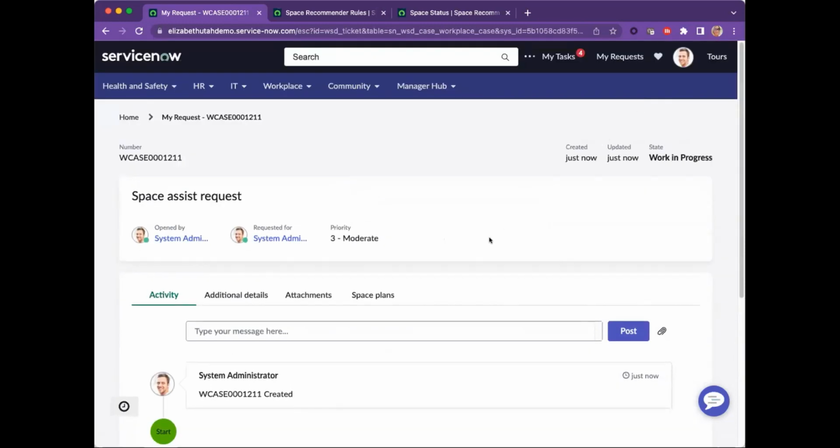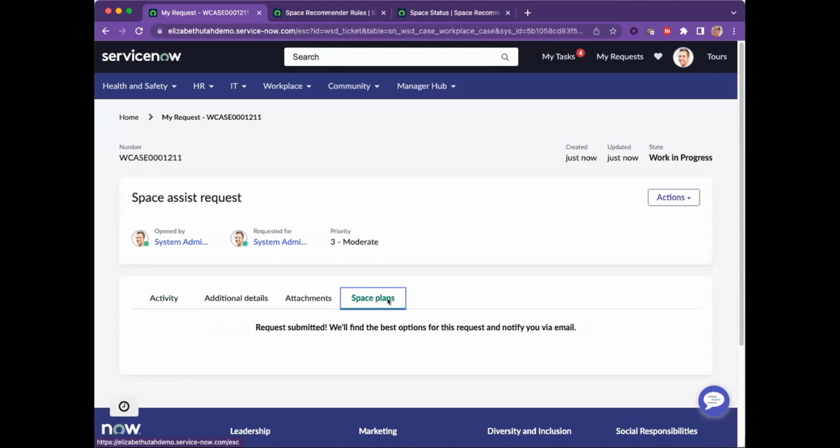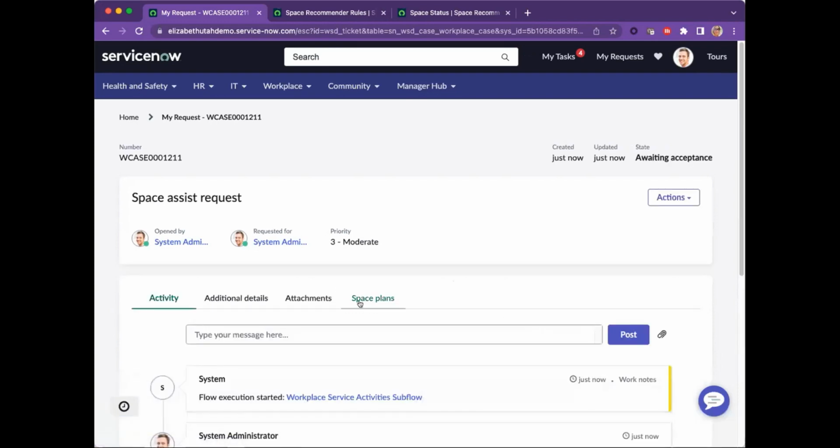And what's happening is there's actually a flow that's running in the background. And what that's doing is it's checking those rules that have been configured. And the message that's displayed to employees immediately once they submit is just confirming that that request has been submitted. And it's confirming that the best options are being found, and that once those options are available, there is a notification that triggers via email. So I'm going to give this a moment to have that flow run. And while we're giving this a moment, I'm going to show you what the, and there it's already done.